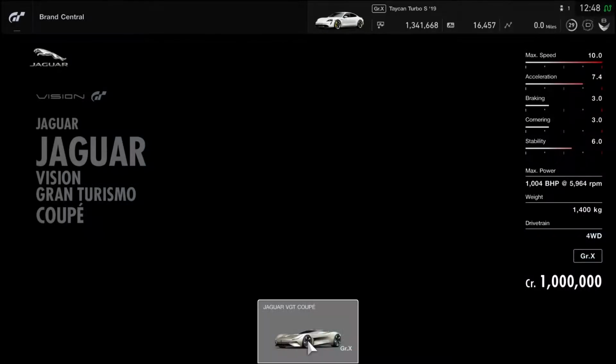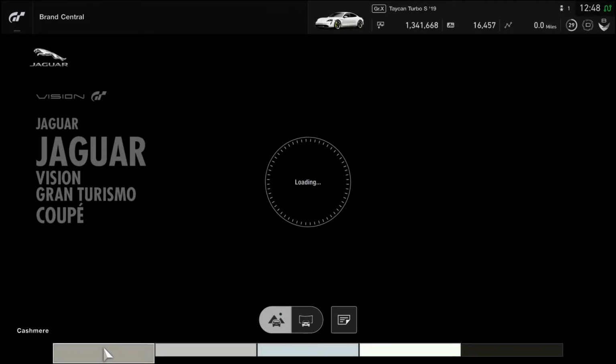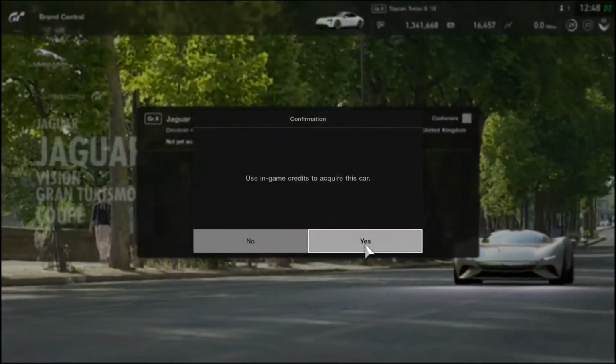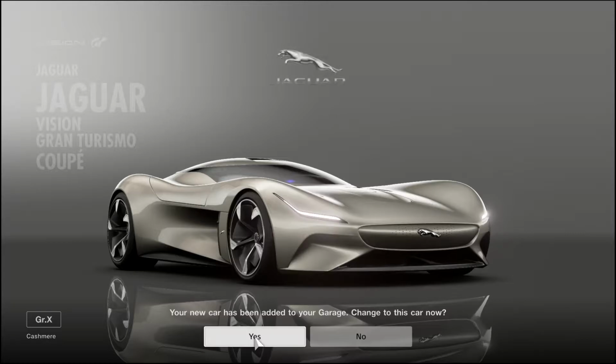You might be wondering what car we're going to be using. We'll be using the brand new Jaguar Vision Gran Turismo, which costs 1 million credits and has 1,004 brake horsepower, 10.0 speed, 7.4 acceleration, 3.0 on braking, 3.0 on cornering, and 6.0 on stability. Without further ado, let's buy this vehicle.